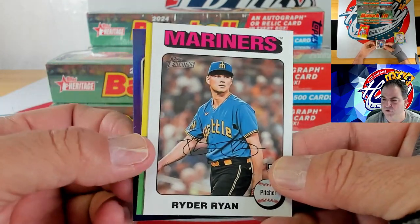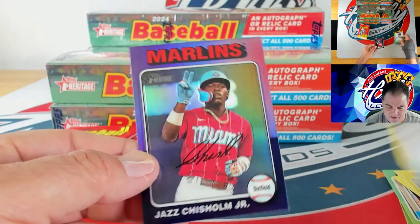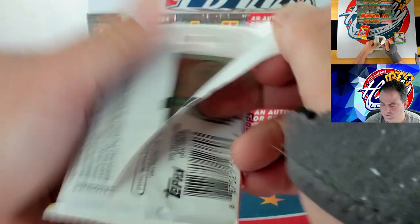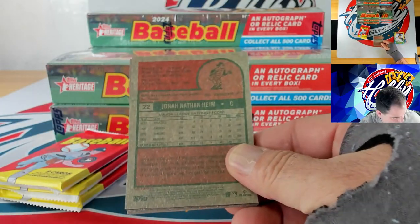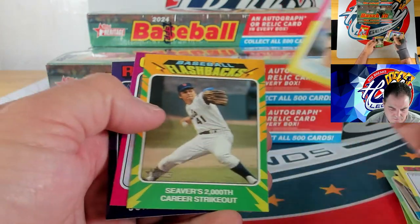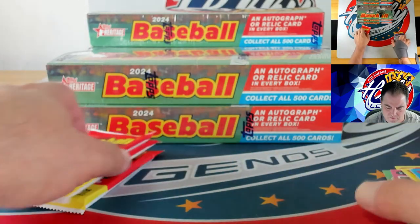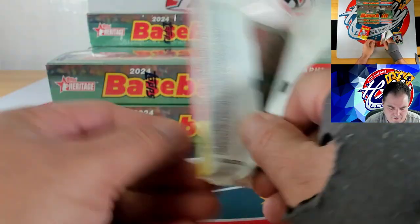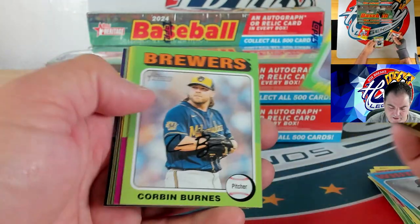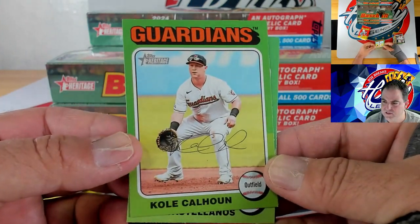Whiteboarder here of Ryder Ryan for the Mariners. And Jazz Chisholm on the purple. Jonah Heim for the Rangers on that purple. Three more hot box refractors. Can we get J-Dom and go 3 for 3 on the good rooks, the top rooks? Cole Calhoun is a low number.